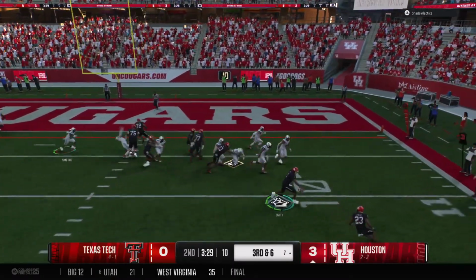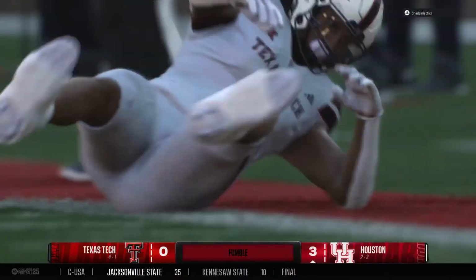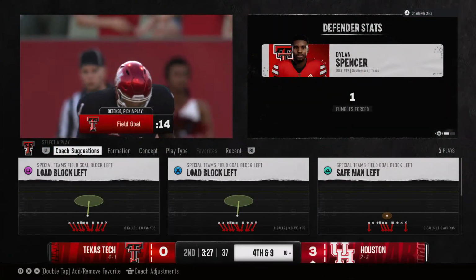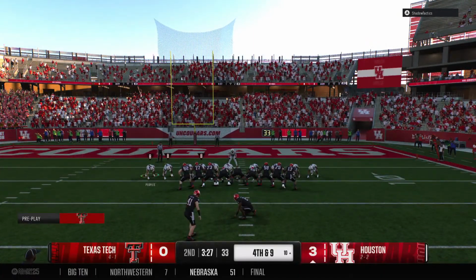They'll run the option. Oh, and he can't hold the pitch, and the ball's loose. And the fumble will go out of bounds. They'll lose a few on that one. And for the 2nd time tonight, they'll trot out the field goal kicker.